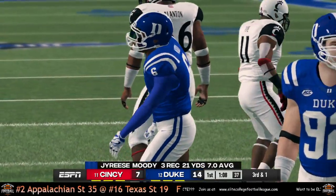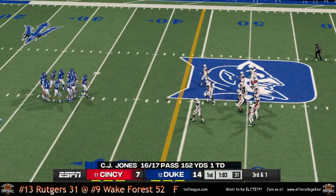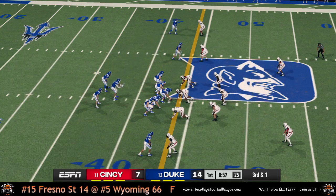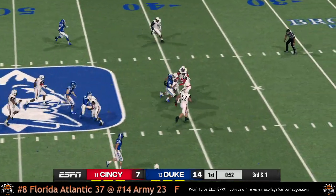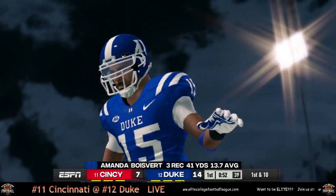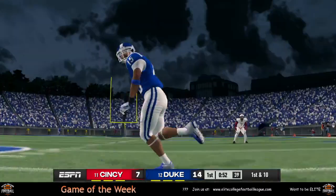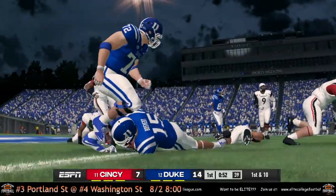Looks like he threw a slant route to Moody. Moody gained a couple of yards, brings up third and 1. Duke's still perfect on third down here. See if they can stay perfect. Wide open slant route over the middle, Boisvert, brings up first and 10 for Duke. Just did the slant route right behind the linebackers and got that first down there.